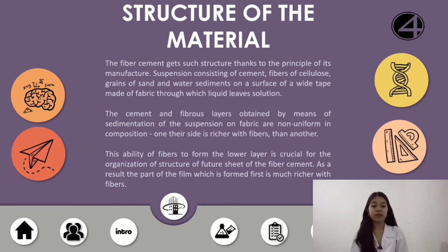The cement and fibrous layers obtained by means of sedimentation of the suspension on fabric are not uniform in composition. One side is richer with fibers than the other. It is the result of filtration on fabric, which passes the ultimate particles of the mix through the openings but detains the cellulose fibers, which usually have a length from 2.5 to 3 mm. At some point, the fibers cover the openings of the sieve and small particles of suspension sediment already on them.